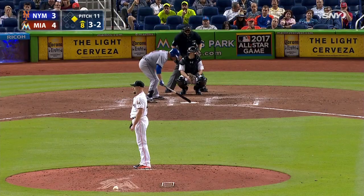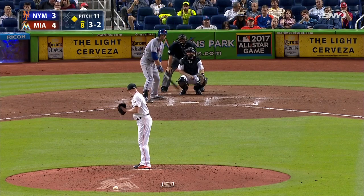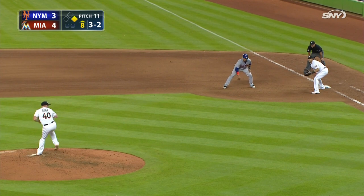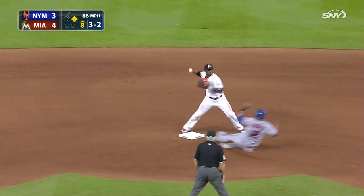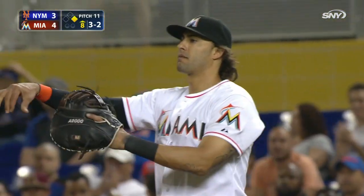Big battle here between Dunn and Duda. Lagares at first and nobody out. Mets down a run in the 8th. 3-2. Morse to Echeverria. Back to first. Double play. 3-6-3.